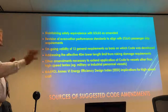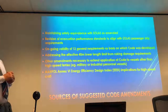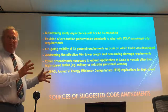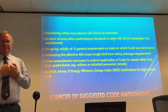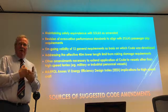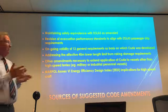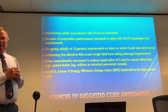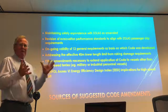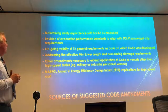So since the code has been developed, there's been a number of things that mean that it really does need to be amended at the moment. SOLAS has not been static in the intervening period. Safety standards in a number of areas have been improved. For example, there are safety requirements for passenger vessels for safe return to port. They don't appear in the HSC code. They might not have to appear in the HSC code, particularly for catamarans, in that they've generally got engines in both hulls. But SOLAS has moved on, so it needs to be re-examined.